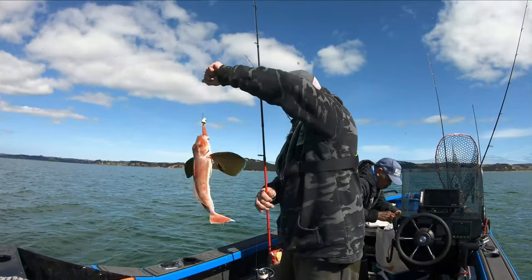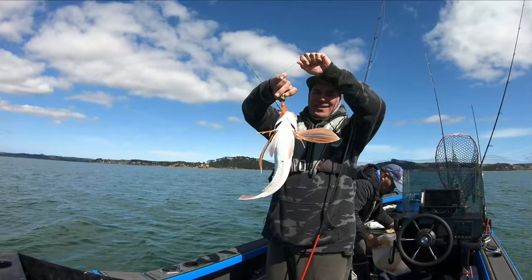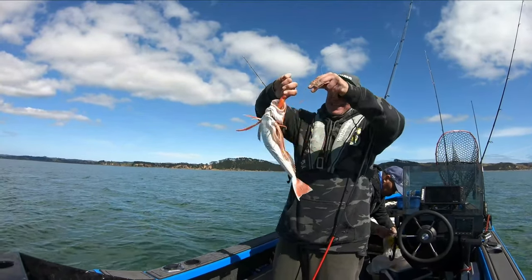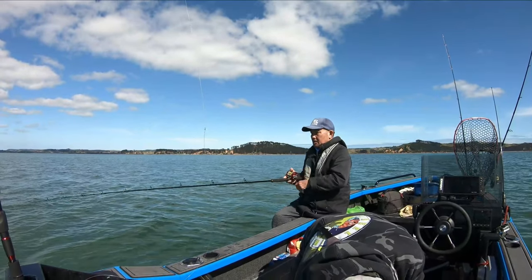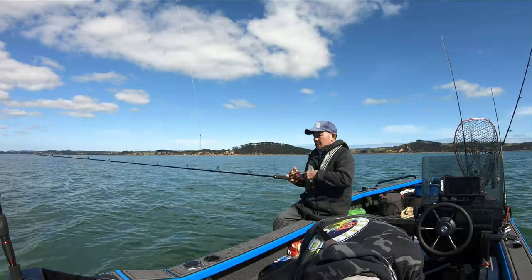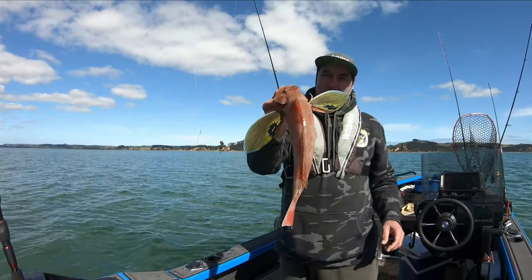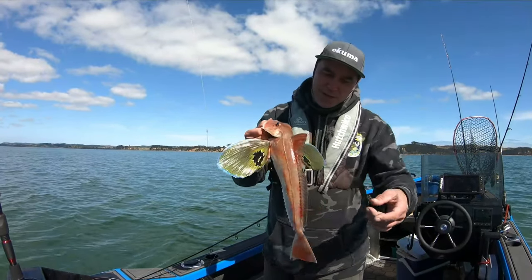There you go, guys. How's that? Big 2 ounce jig head. Z-Man. Orange Z-Man. Joking, my bait's gone. The gurnard are quite good, clever too. There you go, guys. How's that? Nice gurnard.